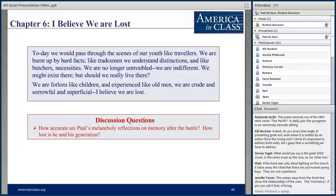I would just like to believe. You almost want to say, no, you're not lost, but then in a certain sense they are. They die one after the other. Paul dies at the end. This is sort of terrible loss.